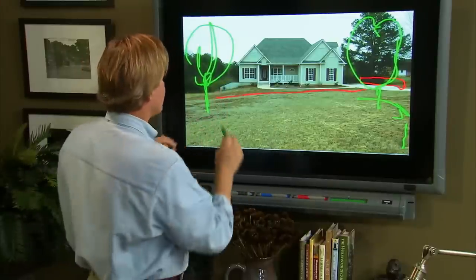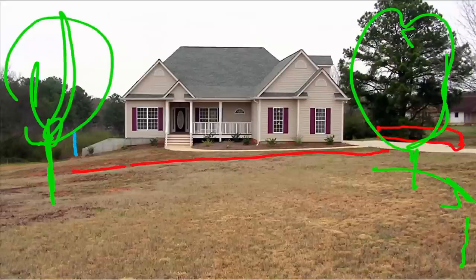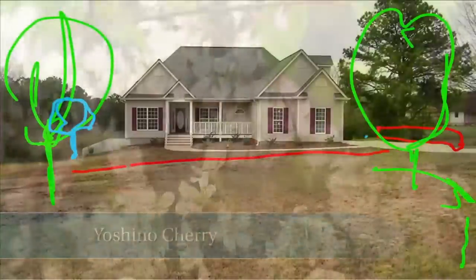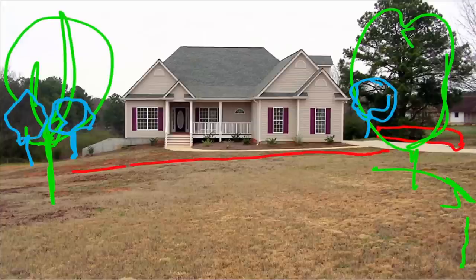Then think about some ornamentals, and I'm going to use a different color for those. What if back here we did some flowering cherries? The Yoshino cherry is certainly gorgeous, and a Yoshino cherry back here would help give it some balance. You might even come along the side here with some Yoshino cherries back here in this back area.